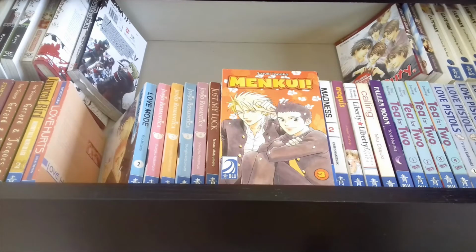No. Menkui is quite a fun word, and when I learned what it meant in Japanese, it was probably because we were having that kind of conversation. I don't know. But I have not read this yet. I had volume 1 and 2 in my other collection, and then I finally got volume 3, so the volume 3 is here. Volume 1 and 2 is elsewhere, so I haven't actually sat down and read the whole thing yet. So one day I will do that.